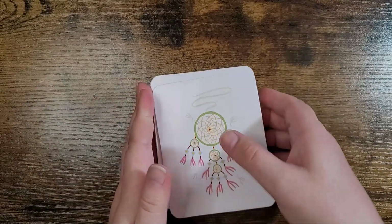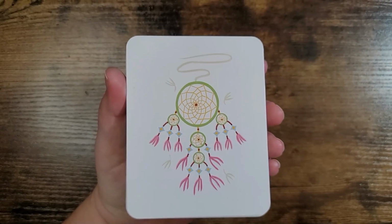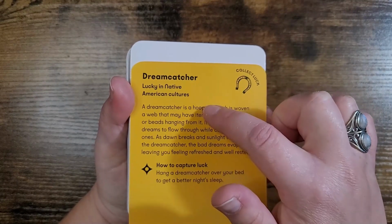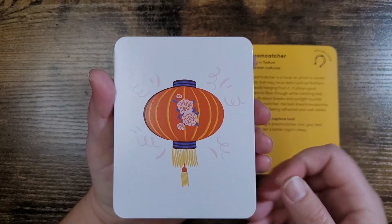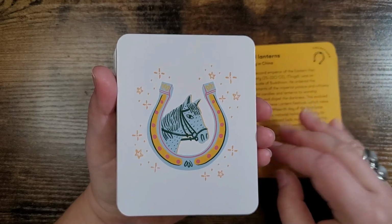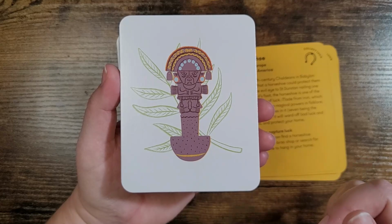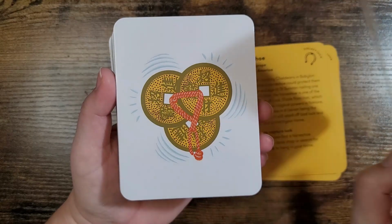It's really flexible. All right. Bring you in a little bit closer here. I just want to see the back. Okay, so it does have what the luck group is up here, the item name, what it's lucky in the culture for, and then a little bit about it, and then how to capture luck. All right. We'll go deeper after we flip through the cards and read the back.